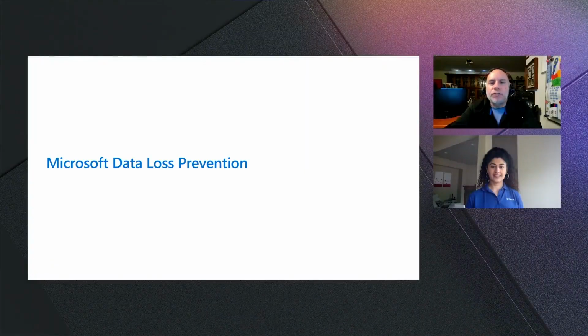Now we'll take a closer look at how we can leverage the information classification and labeling that we just created to prevent data loss from unintentional and intentional actions. I would like to invite Ruchi to help us understand how this organization will go about doing this.